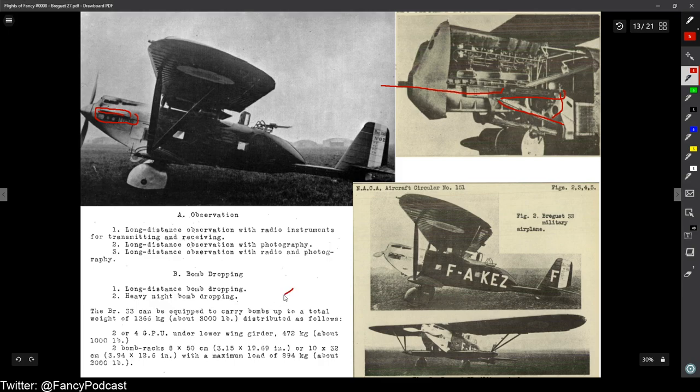Why it's mentioned specifically what it can carry is interesting because, again, the 33 was never a major production variant. So whether it's because 27s were given a new engine and then treated as a 33 standard is something I've never been able to quite clear up in the documentation I have.